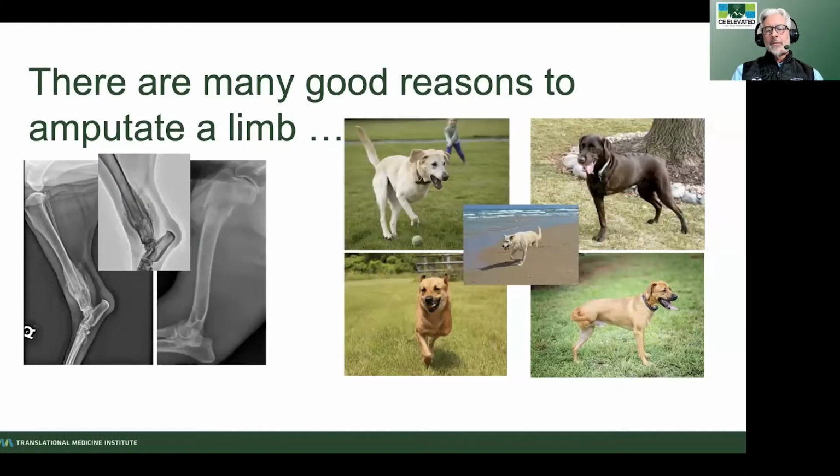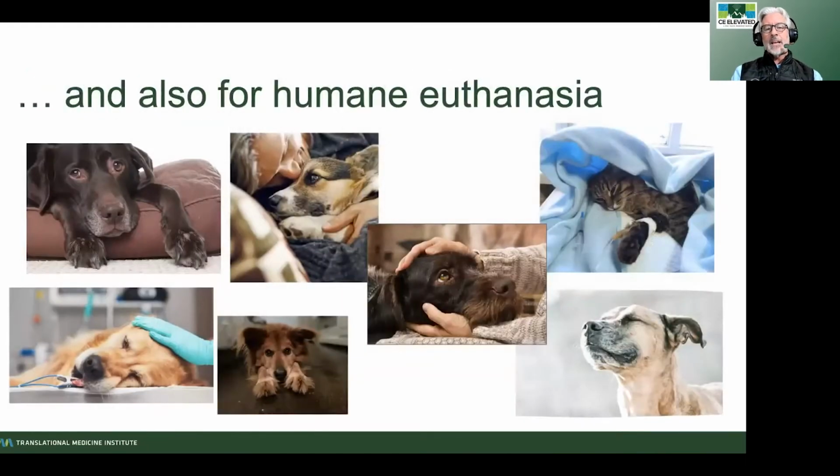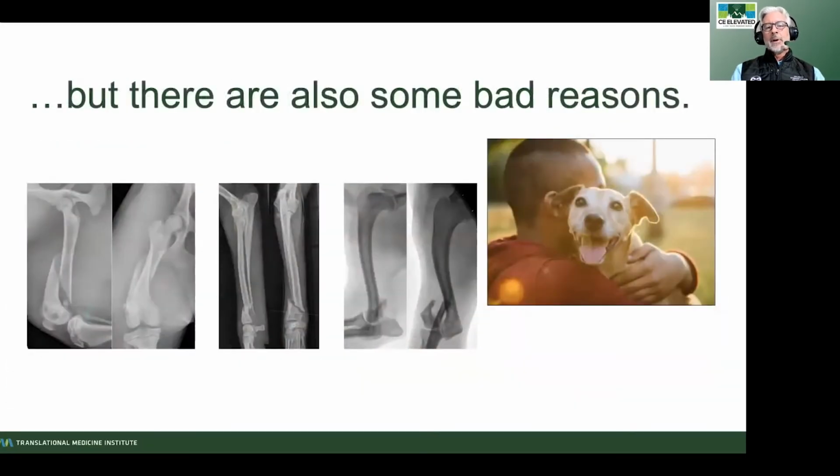I want to start off by really emphasizing that there's a lot of very good reasons to amputate a limb. So that's not really here to be disputed. There are those cases where, in order to really preserve the best quality of life for a patient, an amputation makes sense. And the same holds true for helping some of our patients to end their best life with dignity and honor, through the means of humane euthanasia. And so that's not really what I'm here to debate. But what I am here to talk about is that there are some bad reasons to have to amputate a limb, or worse, to have to euthanize a pet.